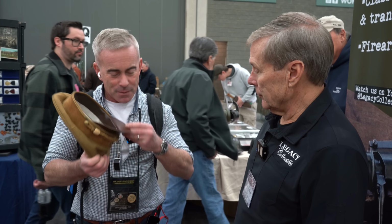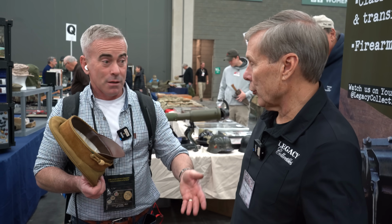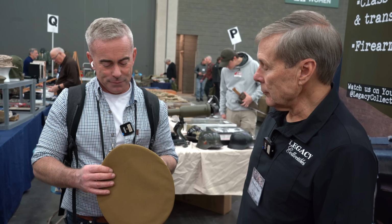Okay. Another trick is you can smell. Well, this actually doesn't smell like leather, and that's something I always do. I'm sure you do it on holsters. Holsters, yeah. If it smells like leather, it's probably on the newer side. Yeah. This is at least not smelling like leather, but yeah, neat.